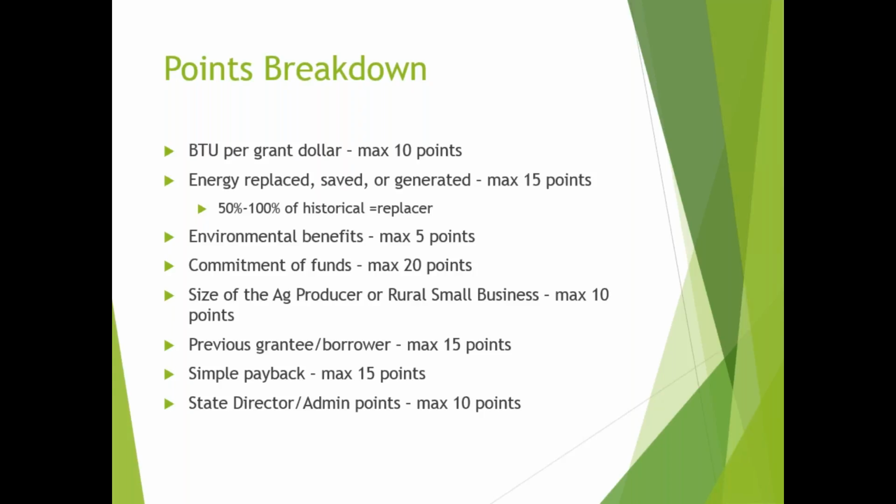Does anyone have any other questions? Is it too late to really put together a grant for the 31st? He asked if it's too late to put together a grant for the 31st. That depends on how much you have done already. If you've already got a solar proposal and a DUNS number, probably not too late. If you need an audit at this point, probably is a little bit late. Otherwise, I think we could probably get something going.